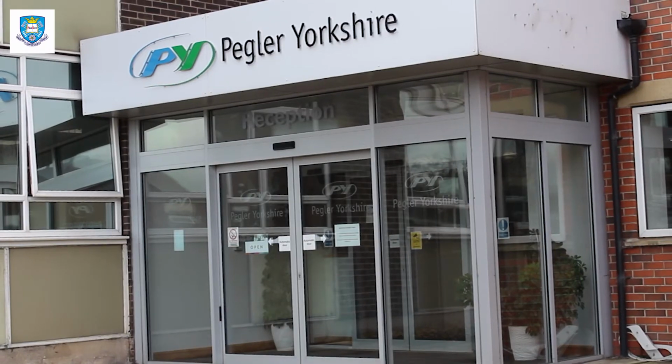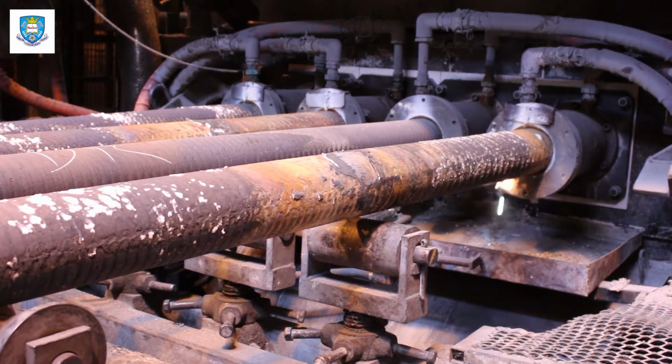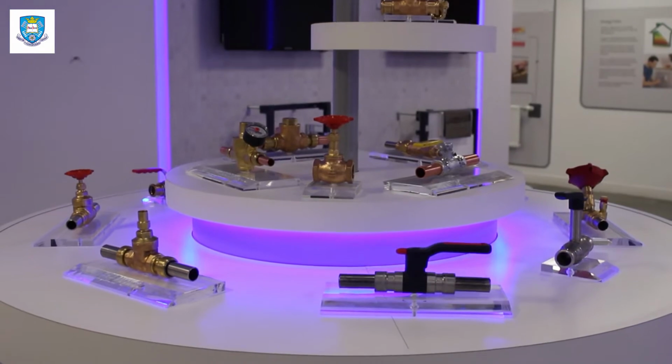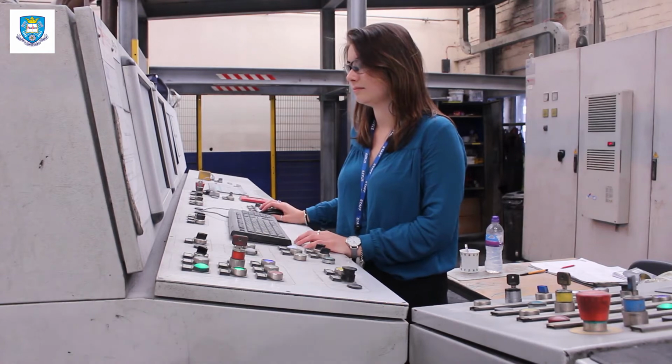Whilst I've been at Pegler, my main project has been focused on looking at voids within cast billet and extruded bar. It's a problem that Pegler have had for over 10 years now, and I'm picking up on the previous research they did and trying to take it further with the knowledge I've learnt from the University of Sheffield.